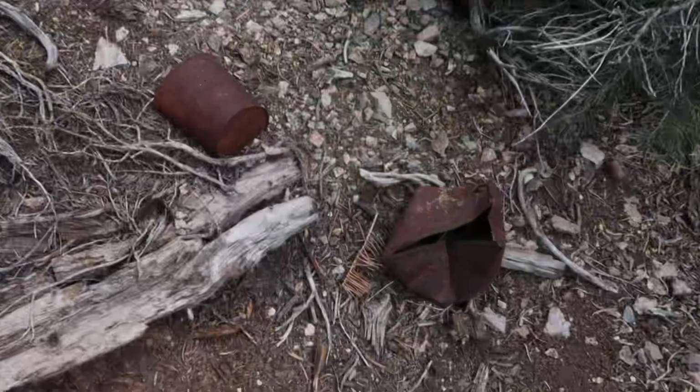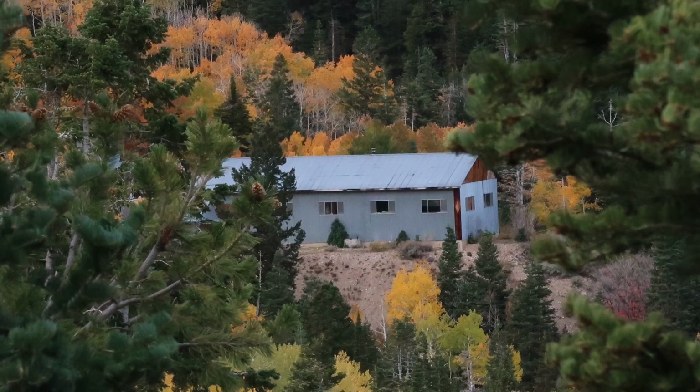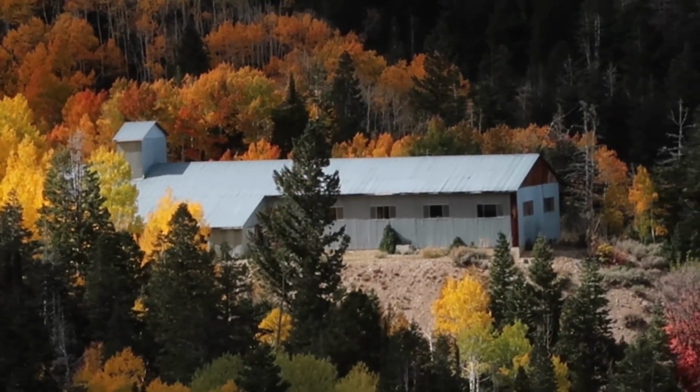You can see the old buildings where people used to live, some old cans on the ground, but there's not much standing except that beauty right there in the middle of the woods. And take a look at how amazing it is surrounded by these trees changing color.